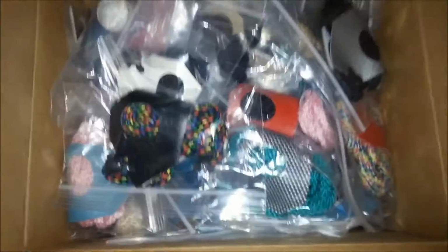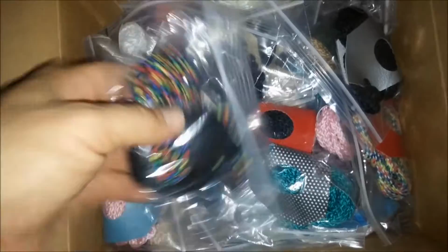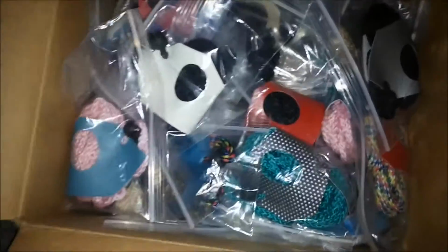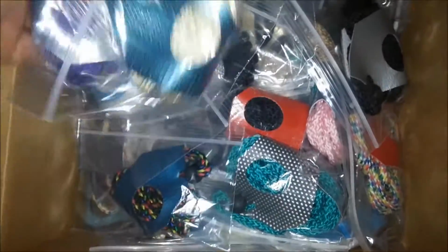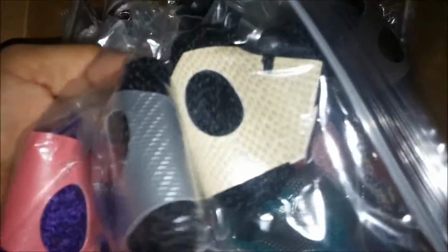So, I thought I would show you all the awesome things that she sent me, and give you an idea of some of the things that you will see on my table at the reptile shows. So, see lots and lots of leashes in here. Many assorted sizes and colors.